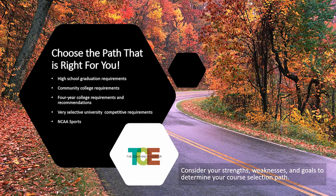If you're interested in a very selective school, you really need to do the research ahead of time, sometimes as early as heading into high school. What about playing sports, the NCAA? What do they require? These are all things that you want to plan ahead for.